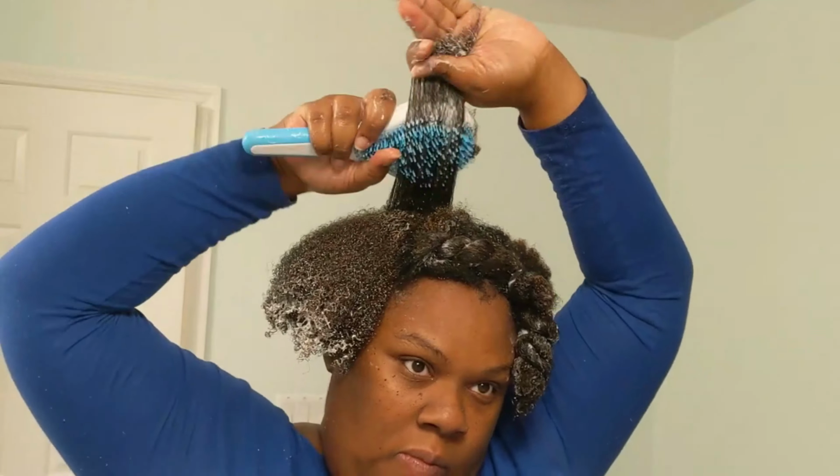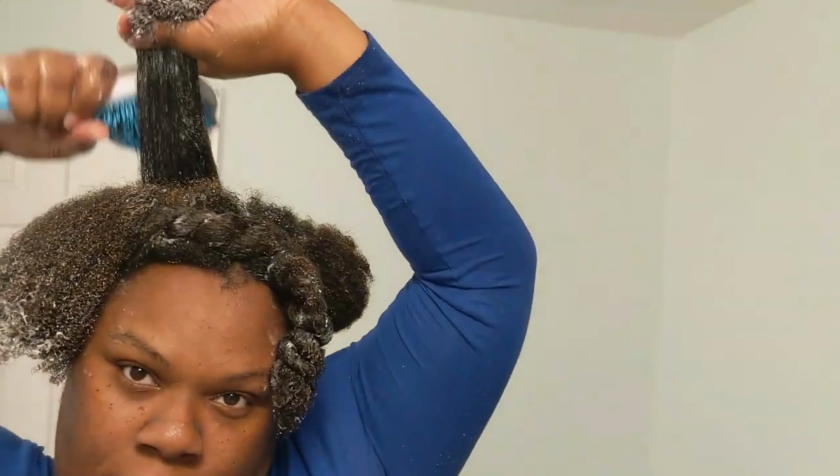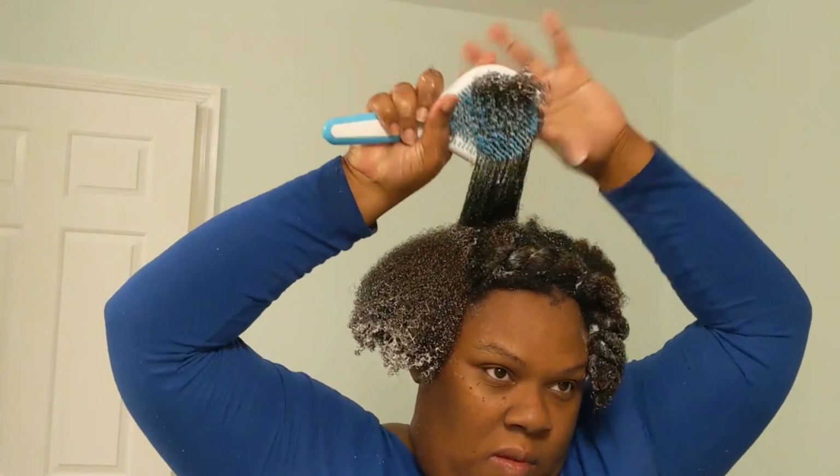But what I used to do is I used to do it with a lot of conditioner in my hair in the middle of wash day. Whew. And that would just take so much time. It's another trip in and out of the shower. My hair is wet, my hands are wet. If I needed to stop detangling my hair to go do something, I'm dripping with conditioner, it's just a mess. So I stopped detangling on wash day.